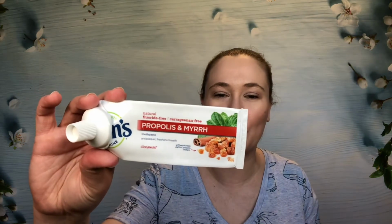We have another Tom's toothpaste in cinnamon. That's basically the toothpaste you see every month, because the other one, they shrunk the size of it, and that's a better deal. You get more toothpaste for the same amount of money.